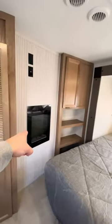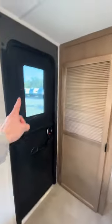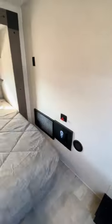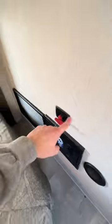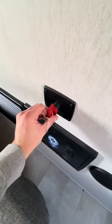To the left of that, you have your own private little electric fireplace. To the left of that, you have a massive closet with hookups for washer and dryer. And you also have your own private entrance and exit. Your fuses and your battery disconnect are also located in the master bedroom as well. You can power off everything from the comfort of your room.